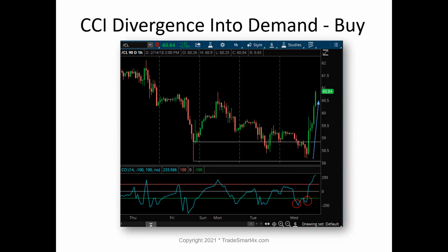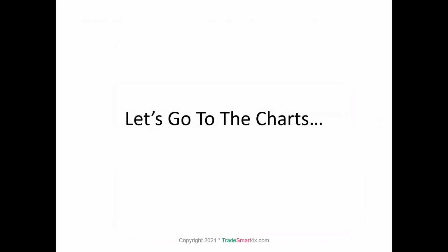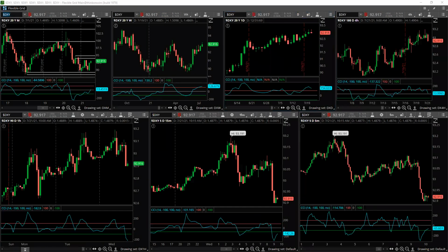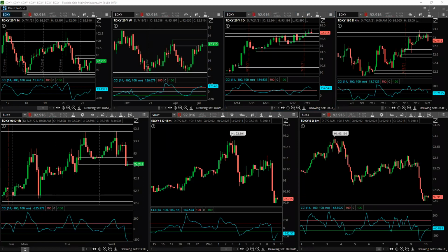Okay, everyone following so far? So what we're going to do now is jump into the live market and have a look and see what's happening today. Let's scan through and see if we can see any CCI divergences. And again, you can see this is my supply and demand zones over here.